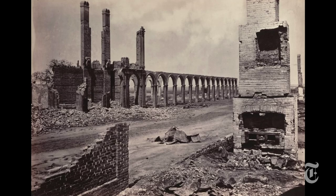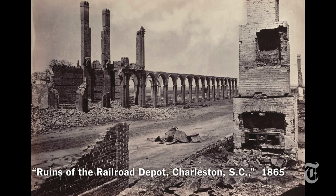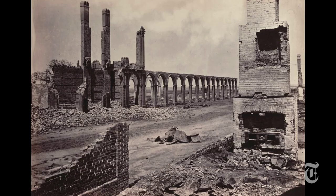George Barnard took a position for the Union Army as an actual soldier photographer. This photograph of the ruins of the railroad depot in Charleston was made at the very end of the war in 1865. The picture is retrospective in the sense that we're kind of looking at the American past already. It was the present, but it was also the past. It was the ruins of the Confederacy.